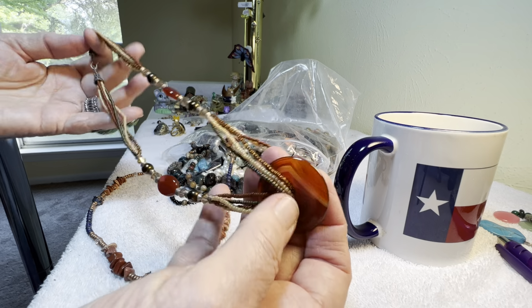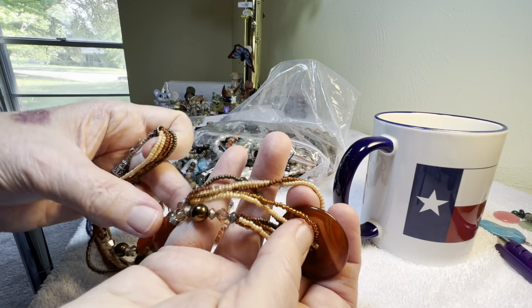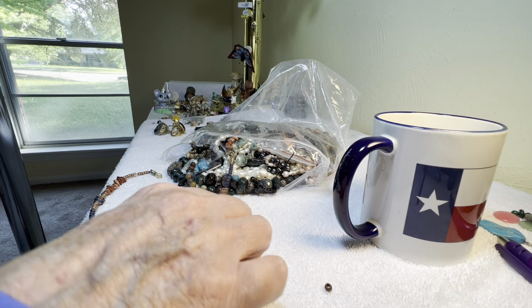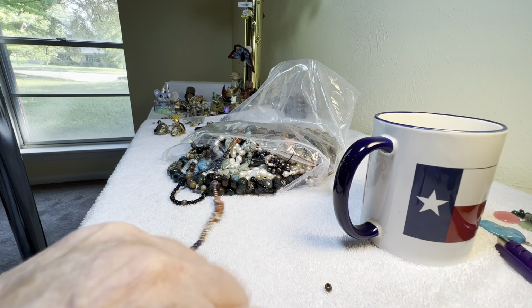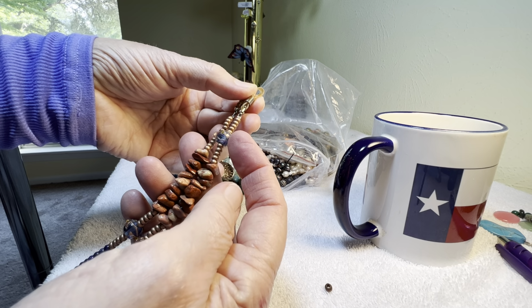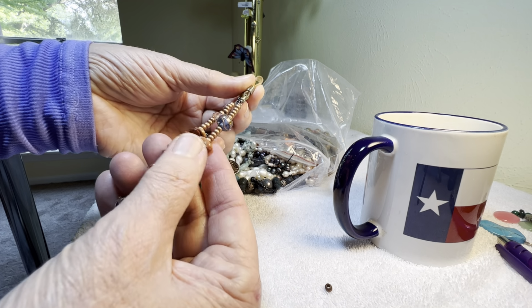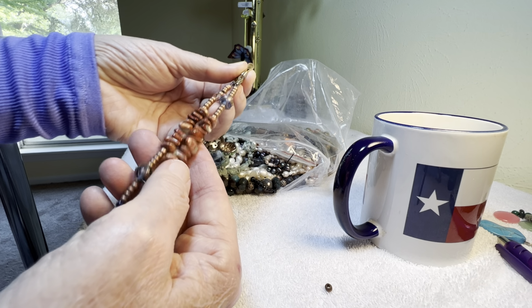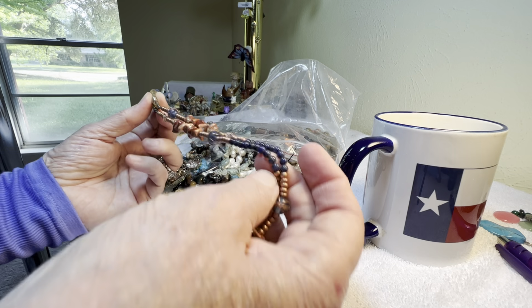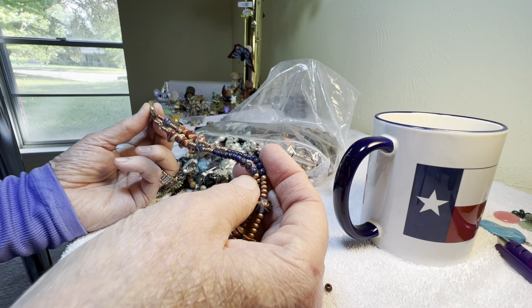This is an agate with carnelian seed bead, $8. Lampwork glass. This is jasper. Lapis lazuli.